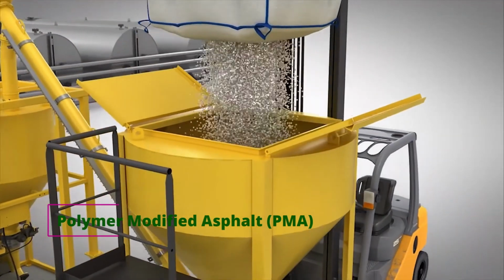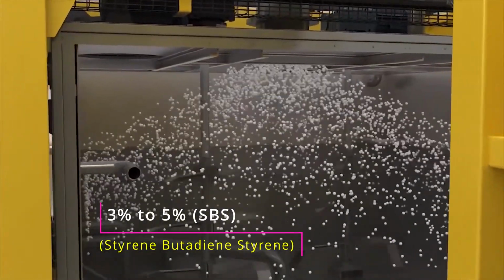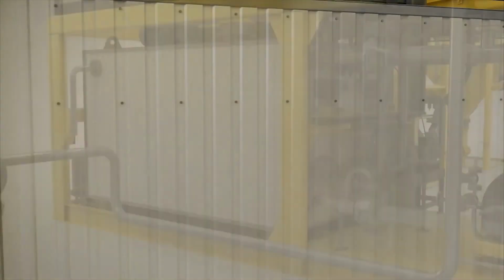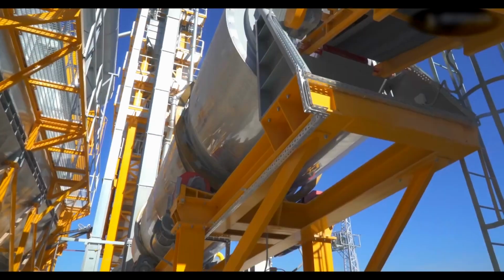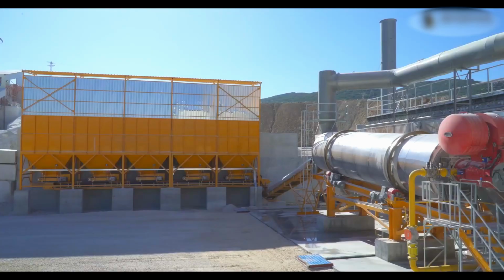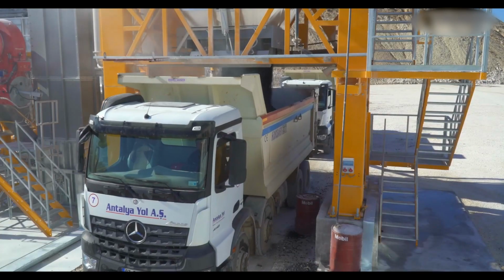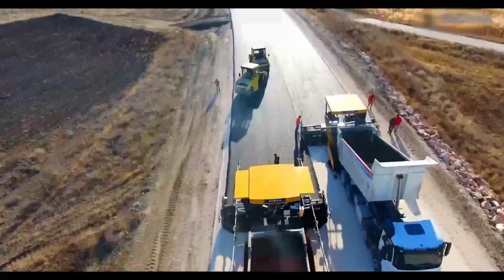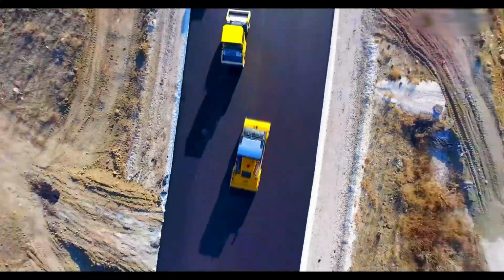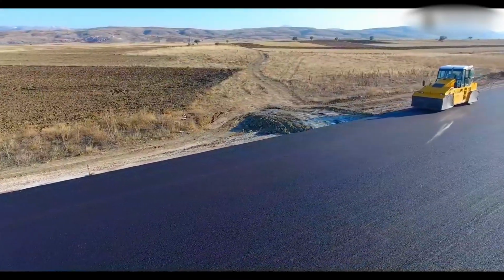Polymer-modified asphalt (PMA) contains 3% to 5% SBS, styrene-butadiene-styrene elastomers, which give the asphalt rubber-like flexibility at low temperatures. This allows the pavement to flex and recover under thermal stress rather than cracking or shattering. Additional additives like anti-stripping agents to improve bond with aggregates, hydrated lime to resist moisture damage, and crushed angular aggregates for stronger interlocking are often used to enhance performance in cold, wet environments. Despite the modified mix, the standard laying procedures, including compaction, temperature control, and layer thickness, remain the same on site.